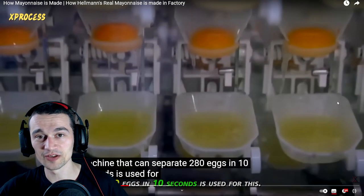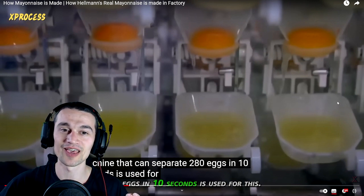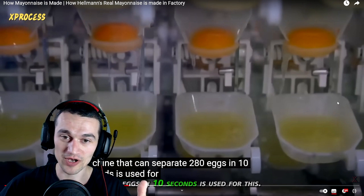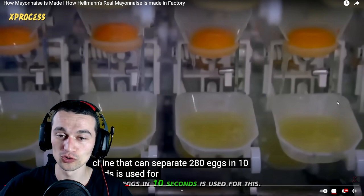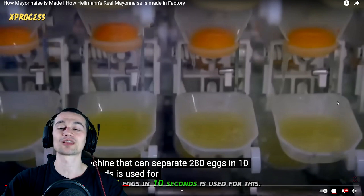This is the biggest waste in fitness history, people separating the egg whites from the egg yolks. I'm not talking about mayo. Eat it whole, do not separate it. You're losing the most nutritious part.